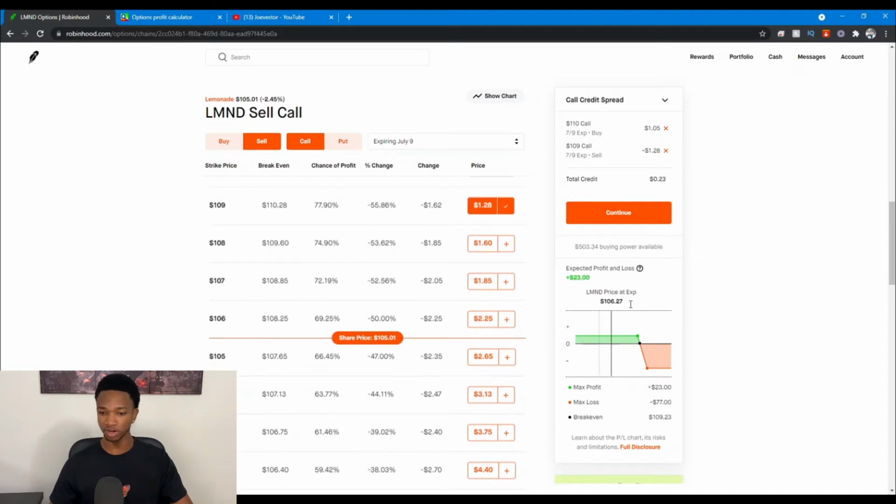Now, if we look over at the expected profit and loss on Robinhood, we'll see that if Lemonade expires at 109 on expiration or even lower, that's where we keep that full $23 in profit, as I said before. Now, if it goes above that, that's where we start to lose some money depending on where it expires, and where we lose all of the money is at 110.